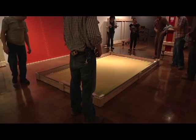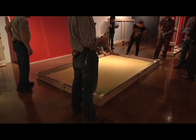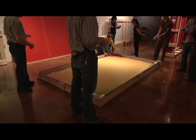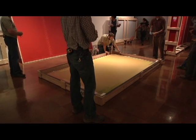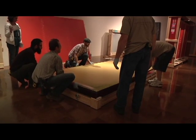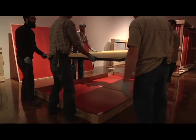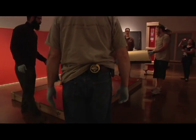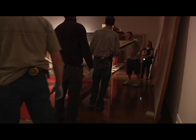Once the inner crate is opened, the first thing that happens is that all of the art handlers put on rubber gloves. As we constantly remind museum visitors, our hands and fingers carry dirt and oils which can damage a work of art. Museum staff always wear gloves of some kind when handling works of art. The painting is removed from the inner crate and put in its position in the exhibition.